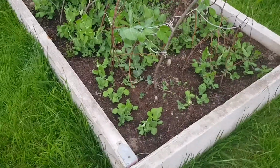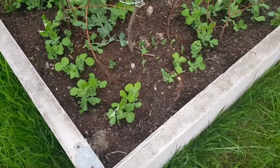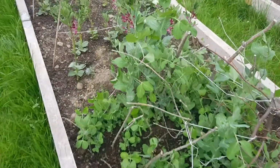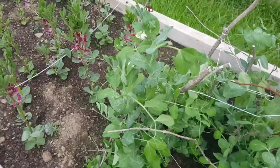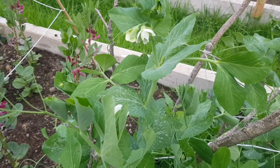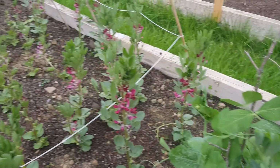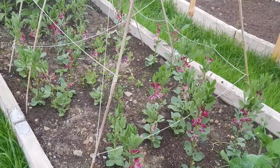I replanted the peas. They're looking well. You can see the little baby ones popping back out, which is good. And then you can see how amazing they would be by now, were they not all eaten. And look at the flowers, they're just so pretty. They really are gorgeous. Speaking of gorgeous flowers, I had thought I had planted runner beans here.